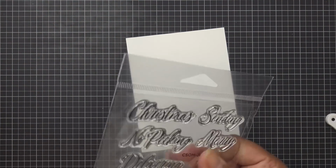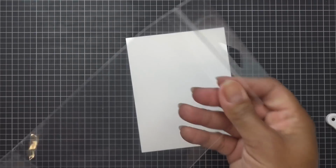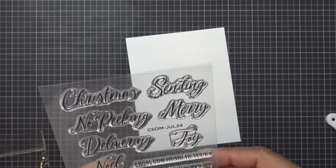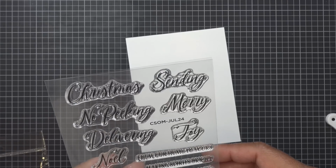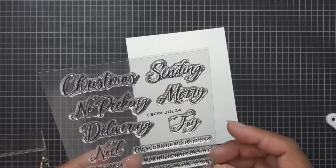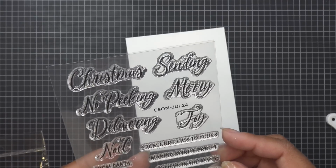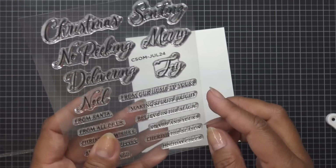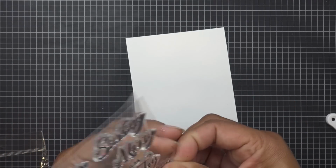So this is the paper that will be on the inside. I think I'm just gonna eyeball this, but if you want to use a stamp positioner, you can definitely do that. So I was thinking about sending a gift for you. What was I gonna say? Okay, so sending holiday cheer, and then from our home to yours on the inside. Let's do that.